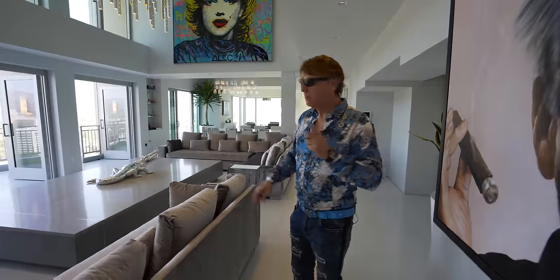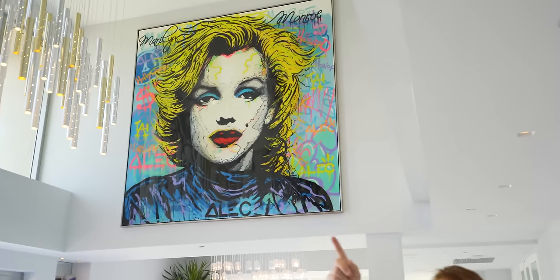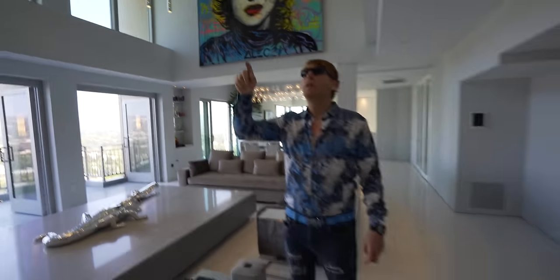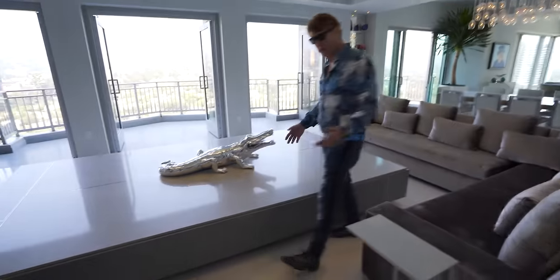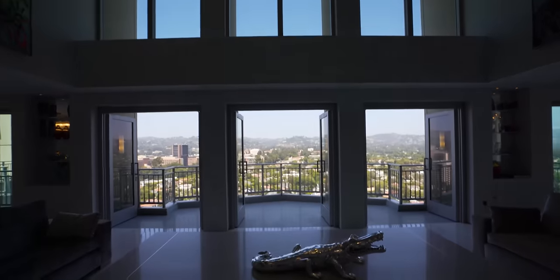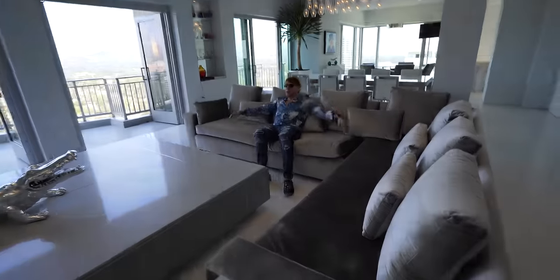Now, I've been told that this painting here and also this painting here was painted by Alec Monopoly. For those of you that know who he is, he apparently came here and actually painted them in place, which is really cool. So this is an alligator to make you think you're in Florida on a very high level with mountains. Look at that view. Things that you wouldn't normally see. But this is crazy. This is so big.